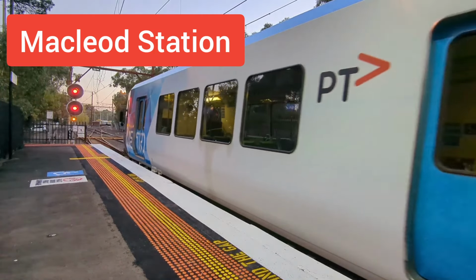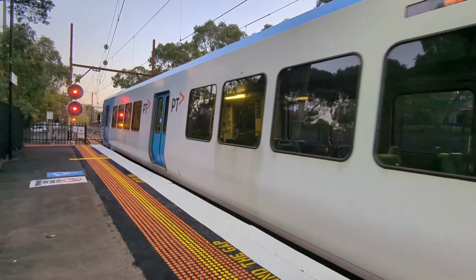As this train shunts into the sidings at McLeod.